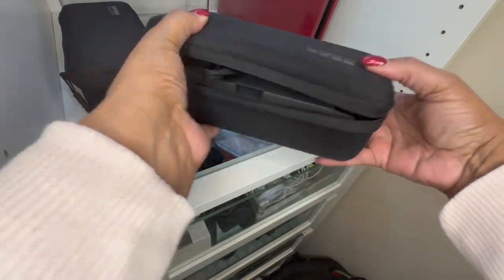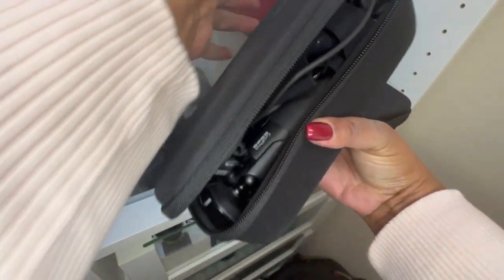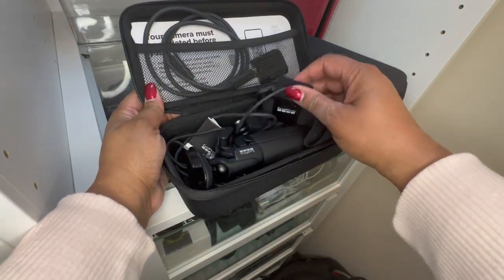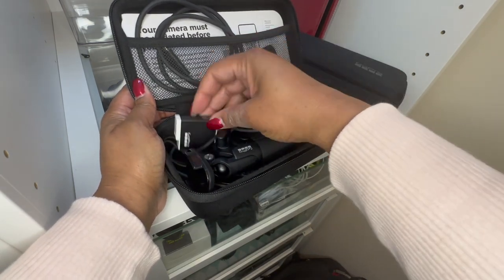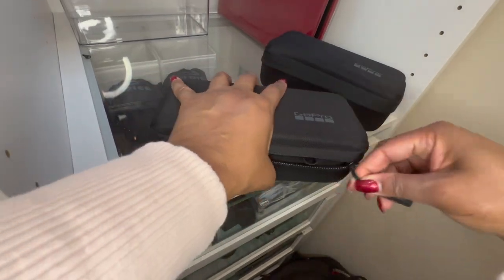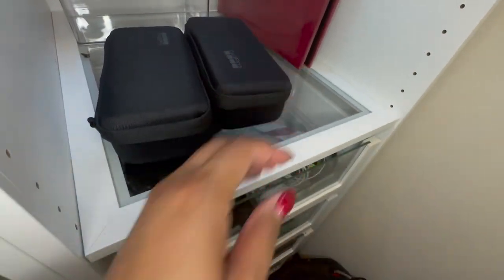And then in my other case, because I did lose the case, I laid the camera down and lost it. I still had a lot of my stuff from the old camera. So I have the old camera. So here are my mounts. I have additional mounts, extra batteries, tripod and stuff in here. So this is where I keep all my GoPro stuff. I'm not going to lose this new one. I promise. So that's in there.